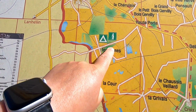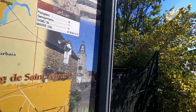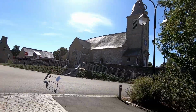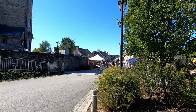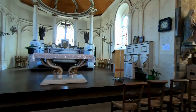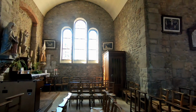So that's where we were, and we've walked just down here to St Leonard. Very small village, very small market. Nice little church over the road there. Might go and have a look at that. The roof looks amazing. Yeah, nice little village. Not a great deal to see, but down there is the market. Not many stalls. There's a bar, a restaurant down there. It looks quite nice. That's a confessional. I've been in one of them a few times.